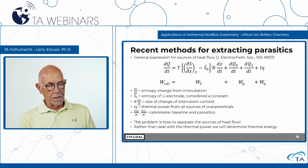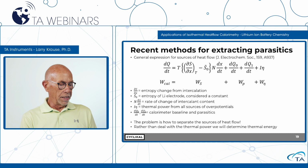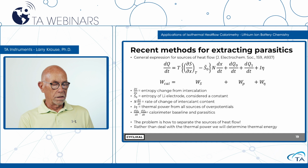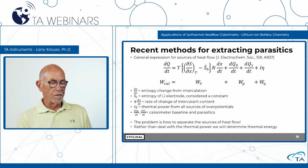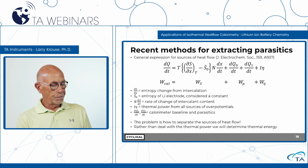S sub zero refers to the metallic lithium electrode, since it's in its elemental state. We take that as equal to zero. N dx/dt refers to the rate of change of intercalation content, which essentially gives you the ability to change the thermal power. I sub nu is the thermal power from all sources of overpotential, which is shown here. The calorimeter baseline and parasitics are referred to in these two derivatives as well. As I said, identical in content to what I showed already: the heat flow we measure from the calorimeter, the entropic term, the polarization term, and the parasitic term. So it describes the sources of heat completely.